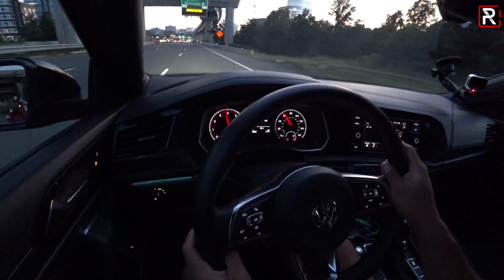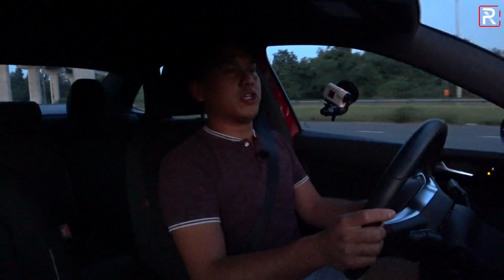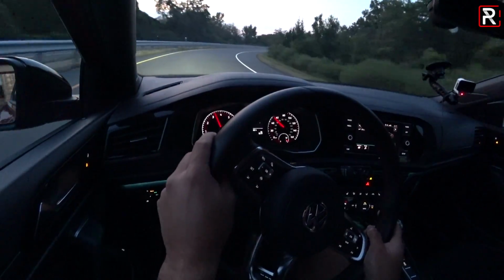This is a fun car. I forget that I'm driving a Jetta because the seats don't hug you as much as the GTI, so I am noticing I'm falling out of the seats a little bit more. But look at this thing. There could easily be a Jetta R. Like with 300 horsepower and all-wheel drive. I think there's a market for the Jetta R. This is one fabulous driving car.